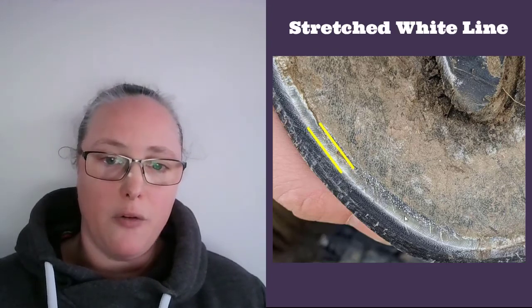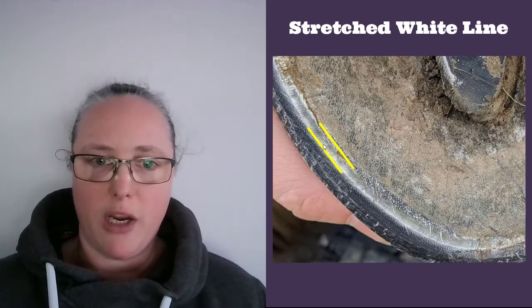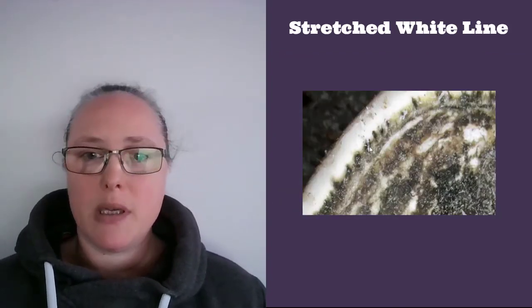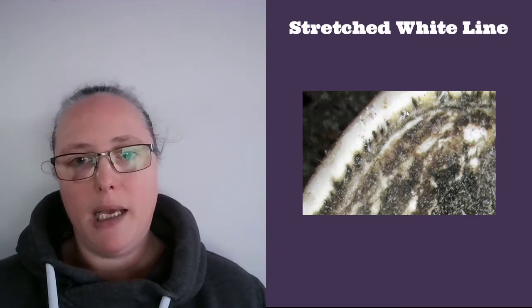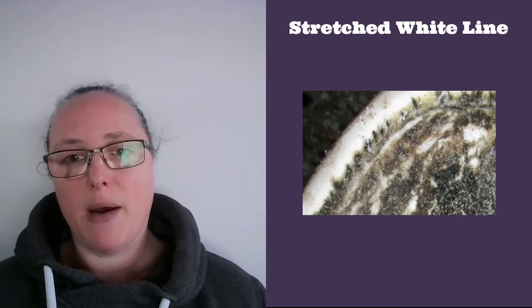But yeah, you want this kind of pale, uncoloured white line. That's what it should look like, really tight, really narrow there. So what happens as it starts to stretch is those little striations get pulled out of the white line. So you can see we've got this yellowy white line here, which would be the mild yellow bruising colour that I was talking about with bruising.